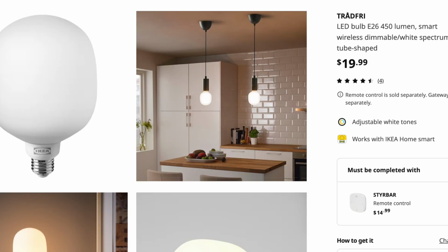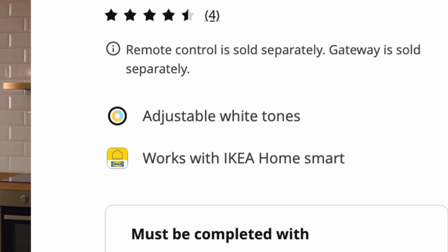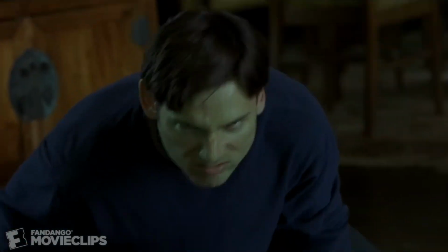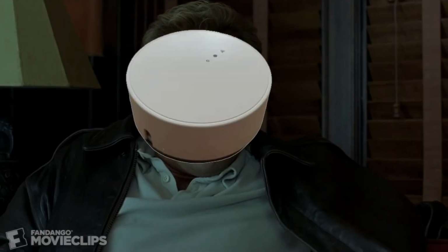I initially bought the Tradfri compatible light bulbs a couple months back, not knowing that it actually needed a gateway or a hub. As I did some more research, I realized that I needed one. So I looked online, tried to get the Tradfri hub, but it was completely sold out. I had no idea that IKEA was revamping this gateway, and I wasn't aware of all the issues that people experienced with it.